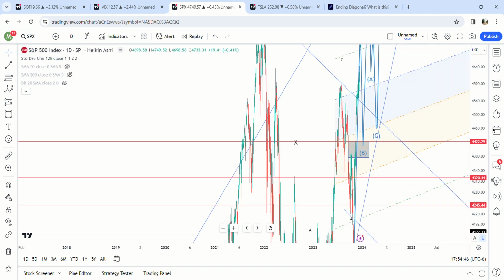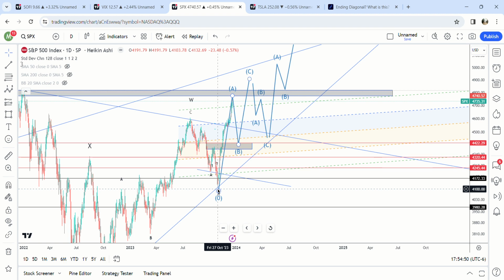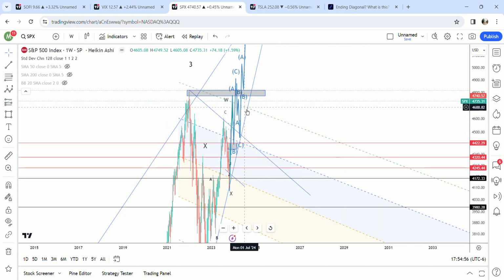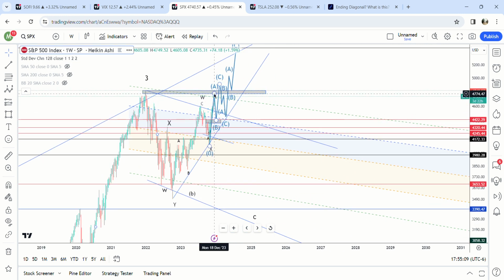Let's look at these standard deviations again. We were down here in the low, about the same area we're at on the high now, as far as standard deviations. On the weekly, you're at the very top as well. So look where the top was in 2021. We're more overbought than 2021 right now. So you can see you don't want to be buying up here.